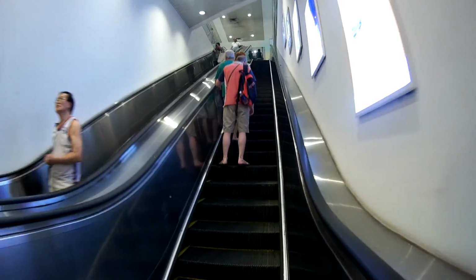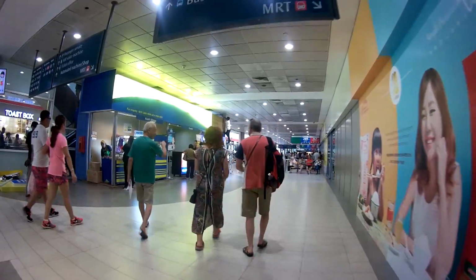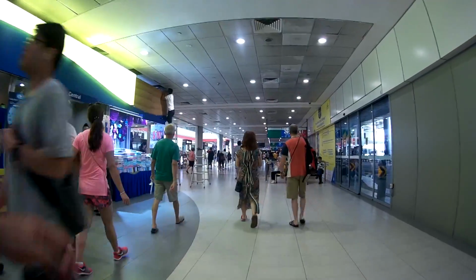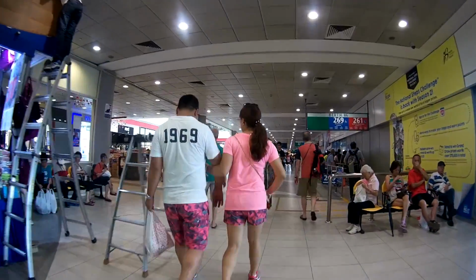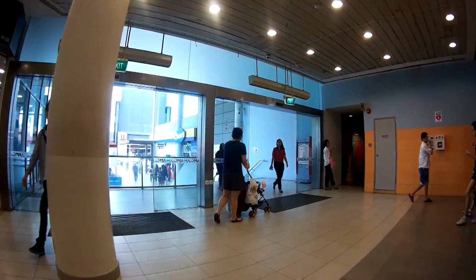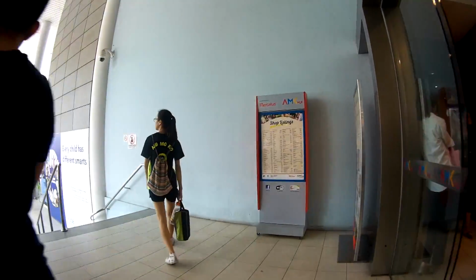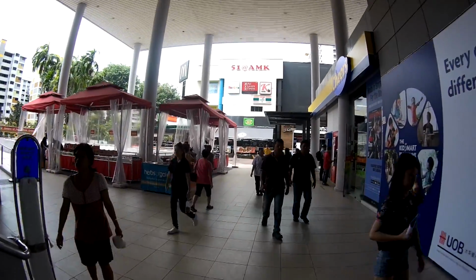Once you reach the top, you're now at the bus interchange and Ang Mo Kio Hub. From here, you need to head to the other end of the shopping mall. Let's go to the other end. And now we are at the other end of the shopping mall, so you go through this entrance and head down the stairs and head straight until you directly get out of the mall, and then after that you turn right.